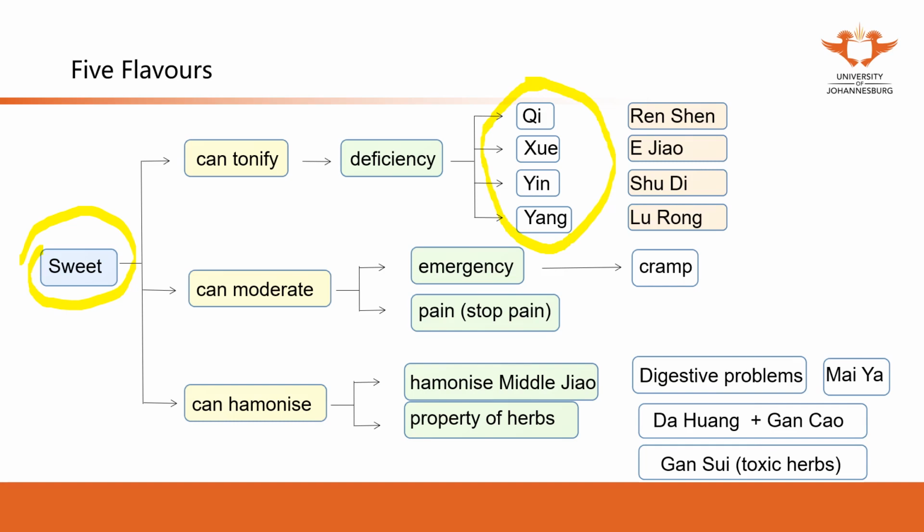In other words, when you diagnose a patient with the syndrome of deficiency, then you can look for the herb with a sweet flavor, because sweet can tonify, can be used in a deficiency syndrome. For example, in qi deficiency, we can use 人参. 人参, when you see the English name, it's quite famous. 人参 in English is called ginseng.